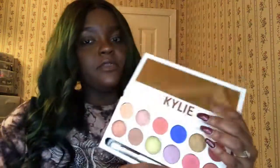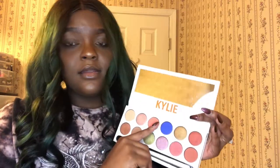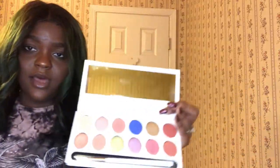I do like it. I do other people's makeup as well, so I use this on my lighter people that I do. And this blue got me. I wanted it to be good. This blue is not good. The other colors, I can work with. That blue is the worst color in this palette.